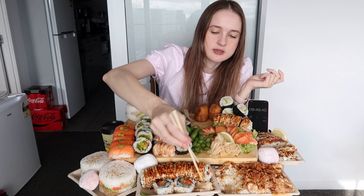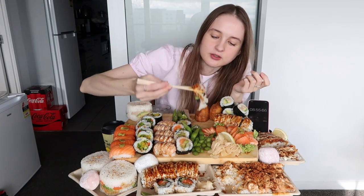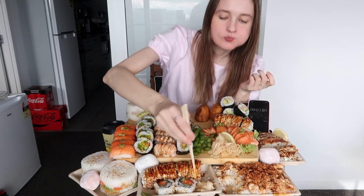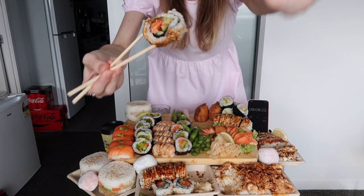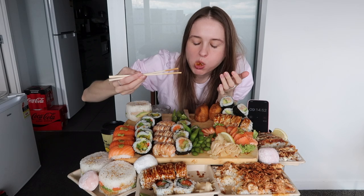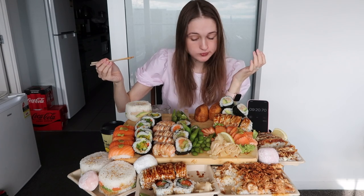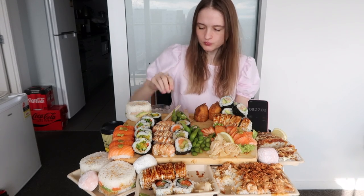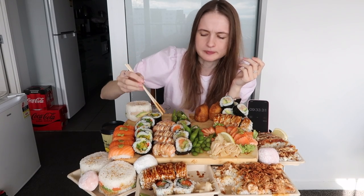Alrighty. We're gonna try one of these salmon-y boys. He's broken up a little bit. Alright. I'll show you guys the next one. That is very good. A lot of sauce, but very good. It's almost like a peanutty flavor to the sauce. Very imaginative.